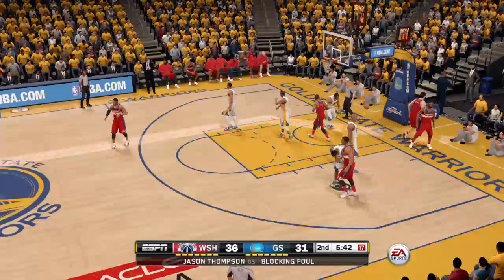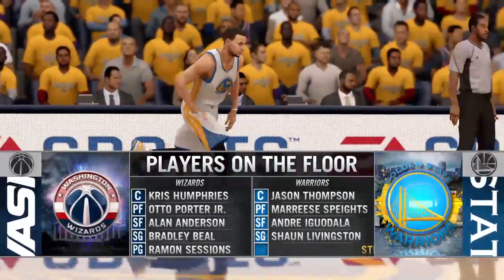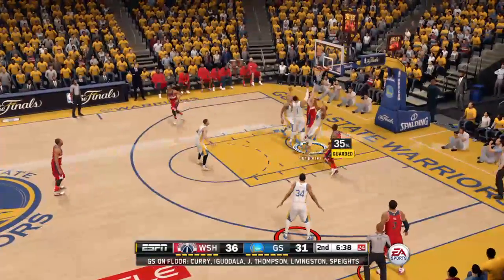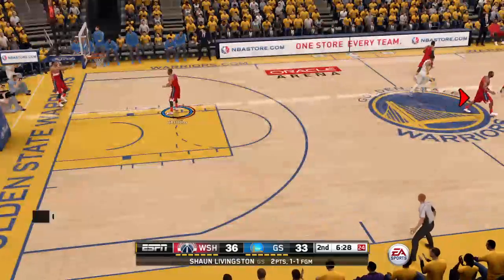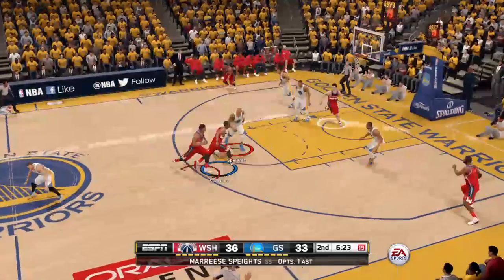He's bumped by Thompson. One count late as the defender stepped over to take the hit and the possible charge. But I like the effort, the intensity, but the anticipation just has to be a little bit better. Iguodala the rebound. Livingston at the rim. And Shaun Livingston with a nice shot for 2. The ball movement in this game has been phenomenal, forcing a lot of defensive rotations and ultimately a lot of passes.